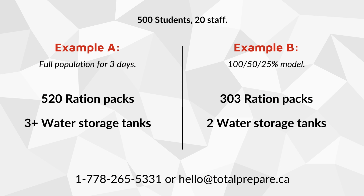Those are the most common methods, but if you don't feel like working it out alone, please call us at Total Prepare. We are always happy to help people plan their preparedness supplies without any pressure or obligation to buy.